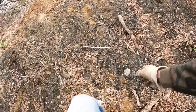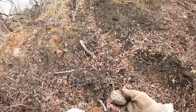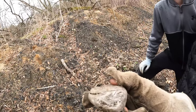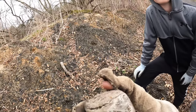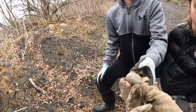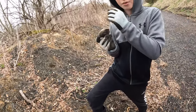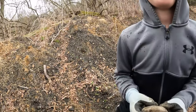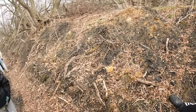We got a little fossil rock right here. What is that? A fossil rock. It's like a leaf or something. Wait, can I see that? Yeah. I should try to break it open when we get home and see if there's something inside. What would be inside? Maybe some other kind of fossil.